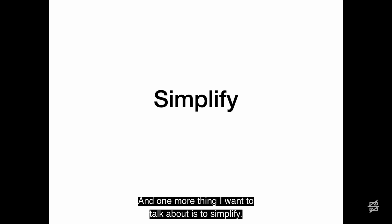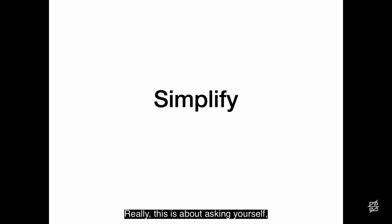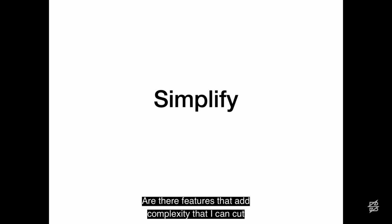And one more thing I want to talk about is to simplify. Really, this is about asking yourself, are there features that I don't need? Are there features that add complexity that I can cut and remove to simplify my application overall?